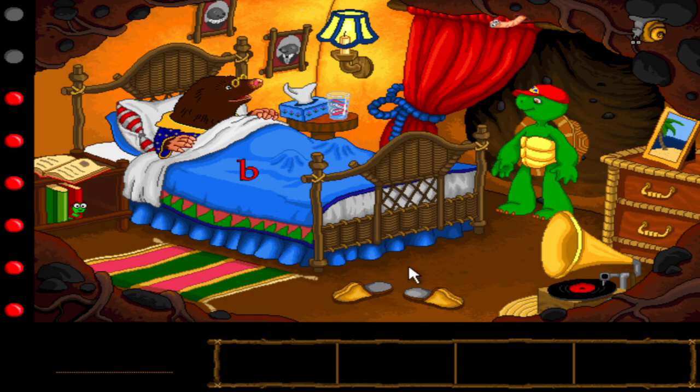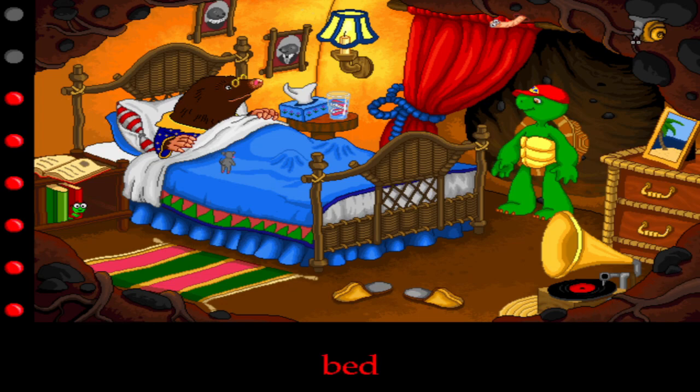This rotten cold is keeping me in bed. Build the word bed. Bed. Not bad. Not bad at all. A bouncy bed to make turns in the air. Oh, I'm feeling sick. Get off of there.